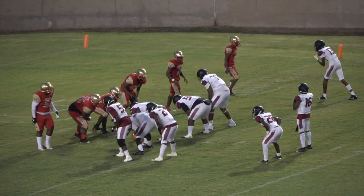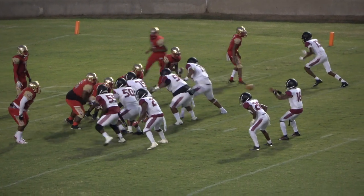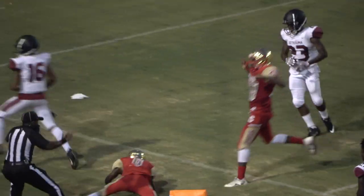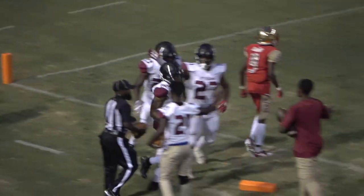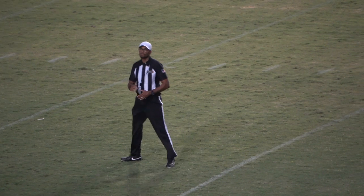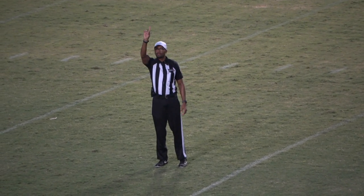Here we go. Quarterback rolls left. Nobody with him. He's got it. Yeah, touchdown. Let's get an explanation. That's going to be against the Indians. That's coming back.